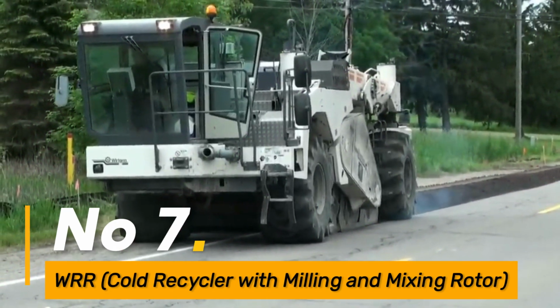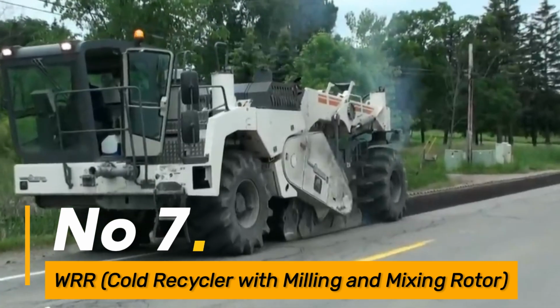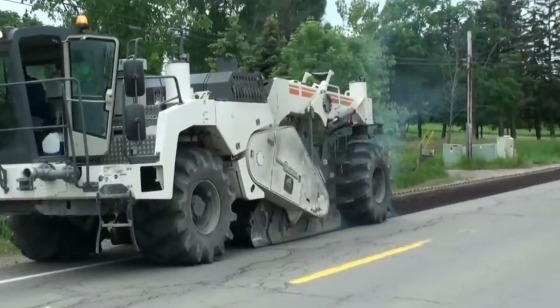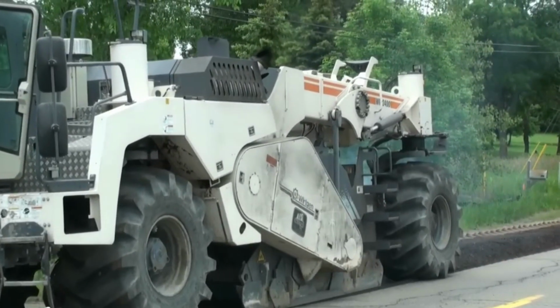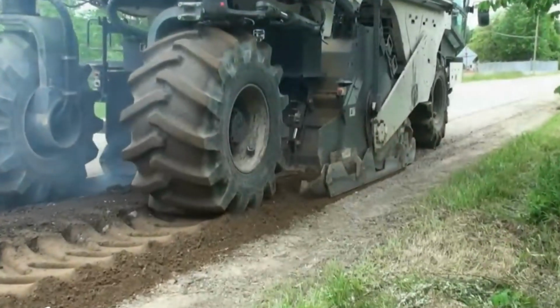Number 7, introducing the WRR, a cold recycler with a milling and mixing rotor that's redefining road construction. This machine excels in reclaiming and recycling asphalt pavement materials, contributing to sustainable and eco-friendly road construction practices. Witness the WRR in action as it efficiently mills, mixes, and paves the way for a greener and more efficient road infrastructure.